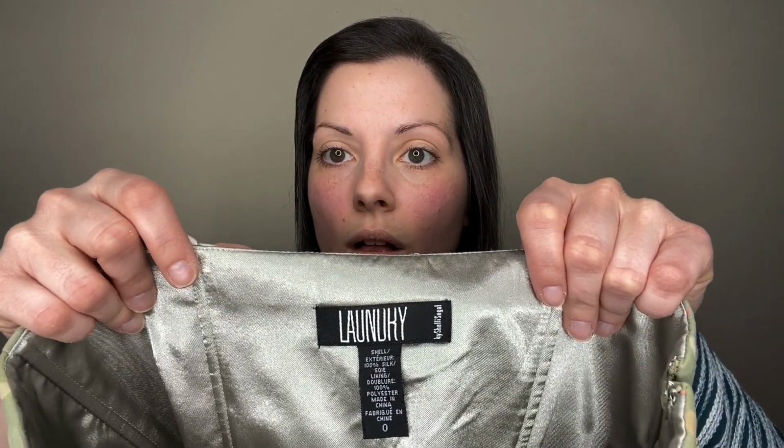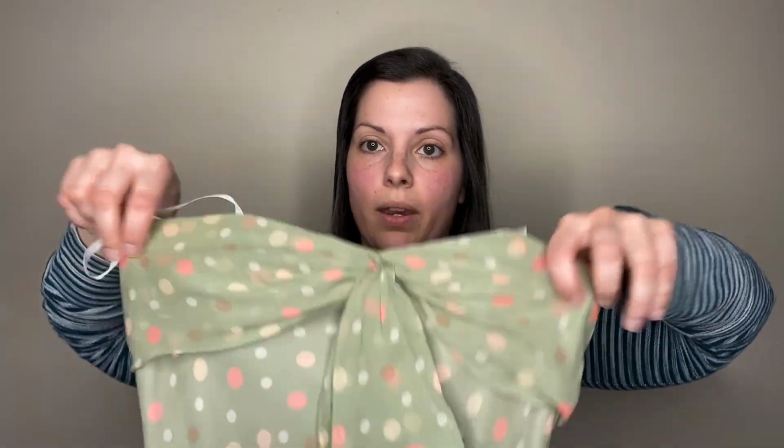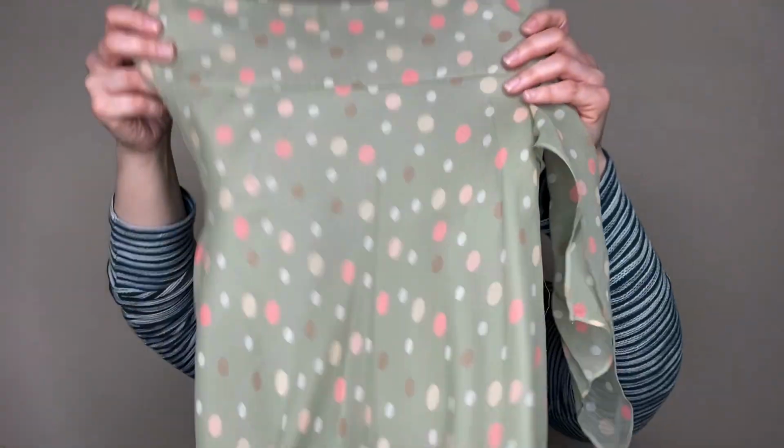So this is a Laundry by Shelli Segal. This is a size 0. It is 100% silk on the outside and the lining is polyester. It's a strapless. These are just what you hang on the hanger when you hang it. But it's got ribbing up top here. It's a cute little tie. And then it's got polka dots with this beautiful sage green color. This would be a great dress to wear to a wedding. Beautiful.